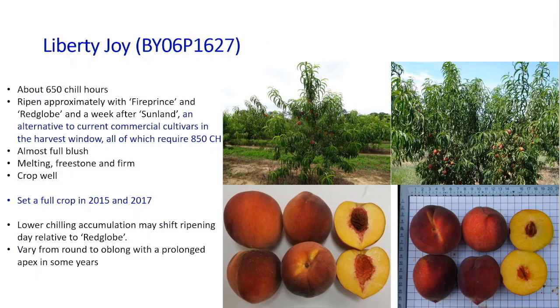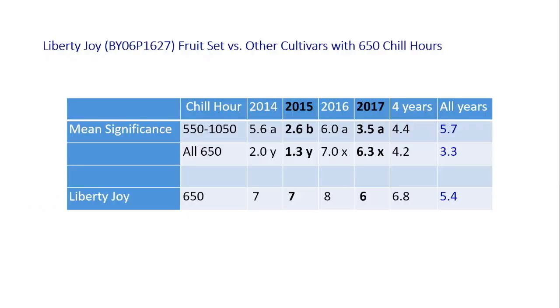This one I released because it set a full crop in both 2015 and 2017. But unfortunately, in 2023 they set only 10 fruit on this tree. So this is still very sensitive to temperatures going really low. You can see this comparison to all the other 650s. They perform much better compared to the others. The others' average is 1.3, but this one is 7, and in 2017 they set almost a full crop there too.